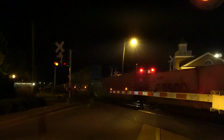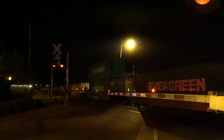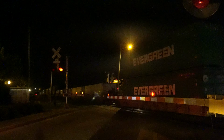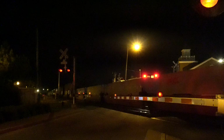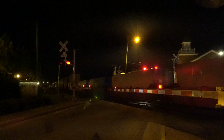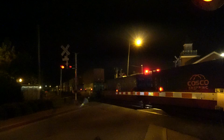Train should be ending pretty shortly here. I believe Q135 already passed on the Portsmouth sub going south, but he had the same power as the F763 that you saw earlier delivering the intermodal for said train at Kilby, so we didn't really miss anything special.